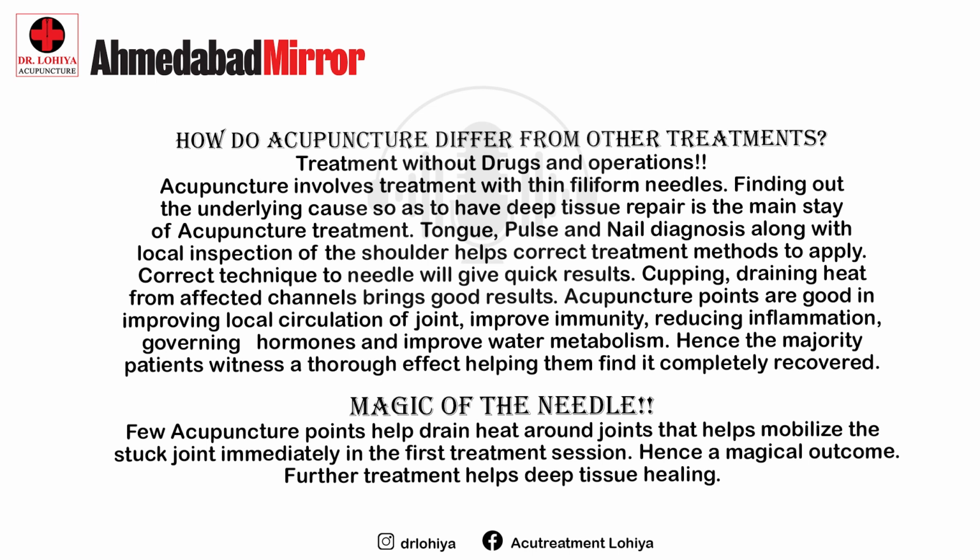Cupping, draining heat from affected channels, brings good results. Acupuncture points are good in improving local circulation of joint, improve immunity, reducing inflammation, governing hormones, and improve water metabolism. Hence, the majority patients witness a thorough effect, helping them find it completely recovered.